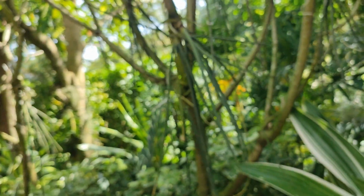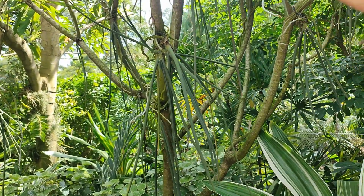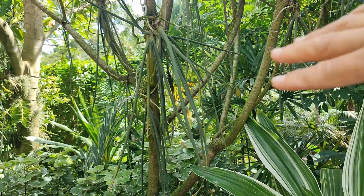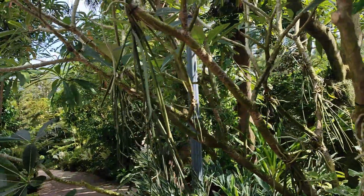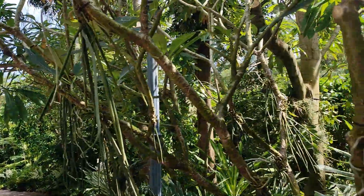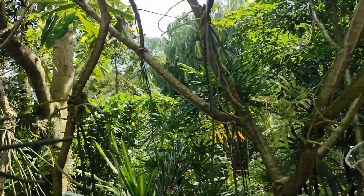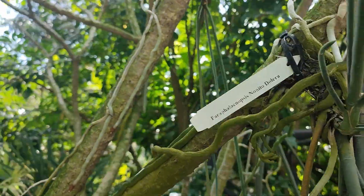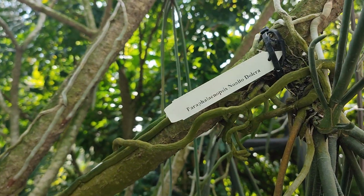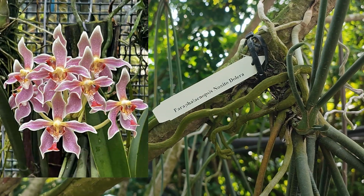Yes, these are Paraphalaenopsis, aka the rat tail. Okay, so in nature, how they grow is they grow downwards. They do well in tropical lowland. In subtropical regions, we need to manage it from being too cold in winter. And this one is a Paraphalaenopsis nonito doira.